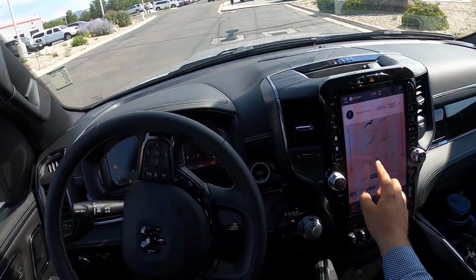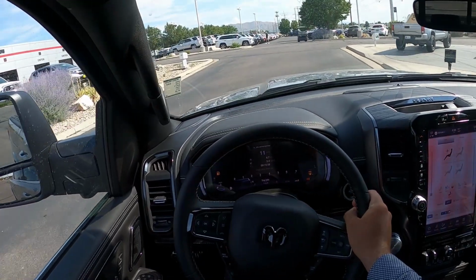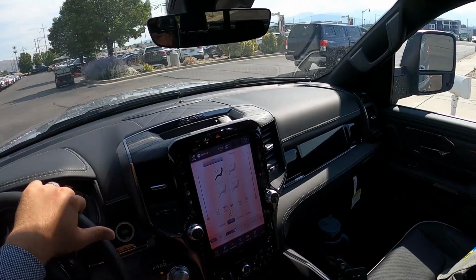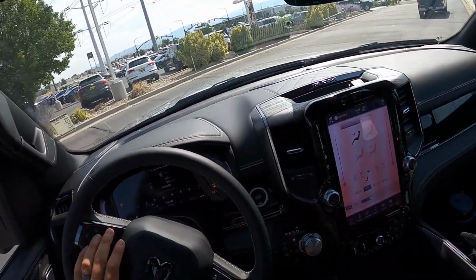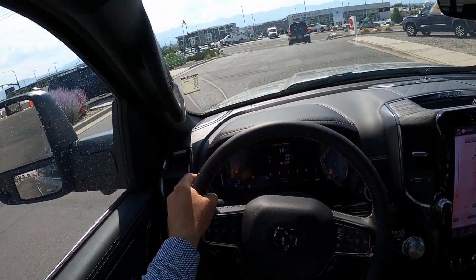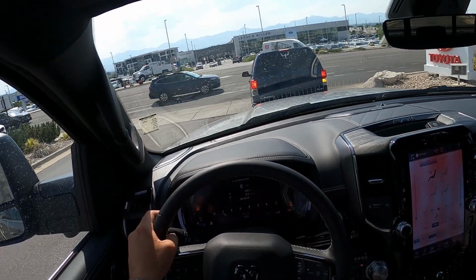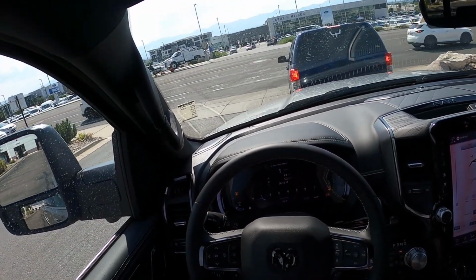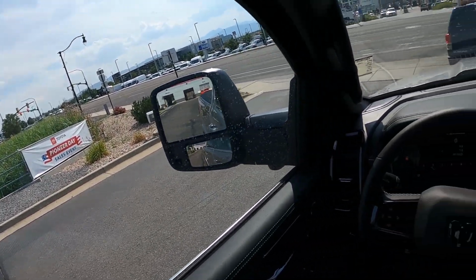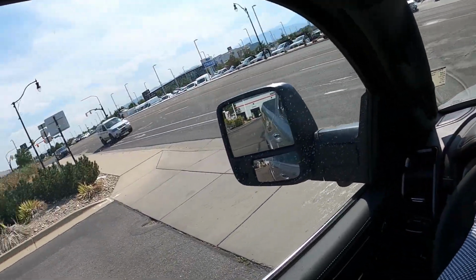Well, setting off in the Ram Limited with the high output Hurricane. Really cool powertrain. And, you know, I drove one of these up in Heber. And that was, it's like about 5,500 feet elevation, I think. And so it performed really well up there. And so far down here, it's actually performed solid too. So it's just a good powertrain all around.